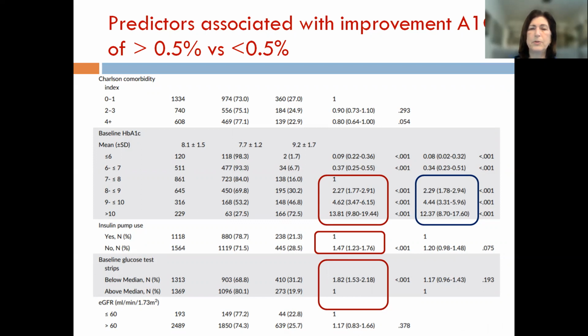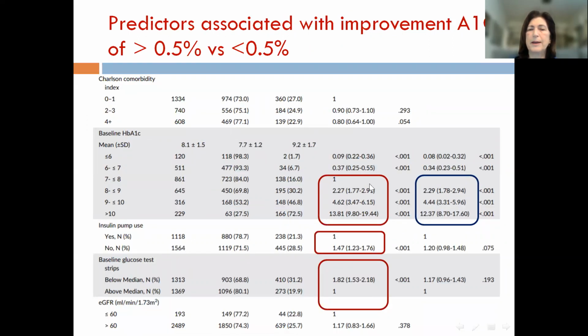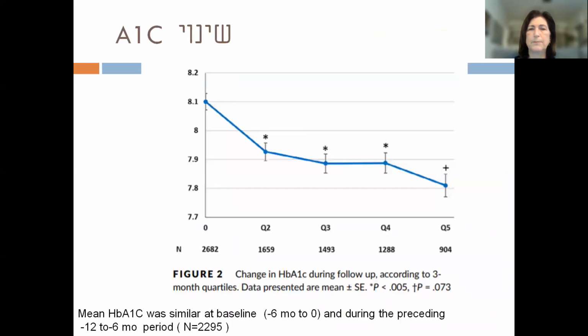When we put everything into a multivariate analysis to see what were the independent predictors, we were left only with age, younger age, and with a higher A1C. That means that, for example, people who purchased fewer strips than the average, it was not an independent subgroup. They are associated with a higher A1C, and the higher A1C is a predictor for a good response to this technology.